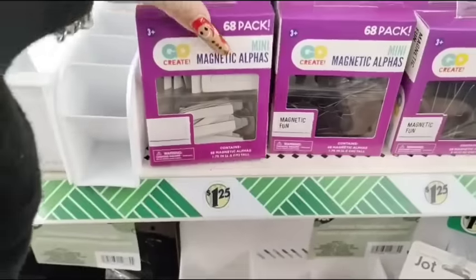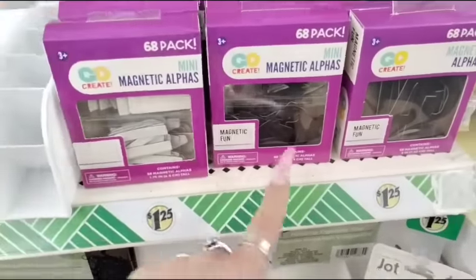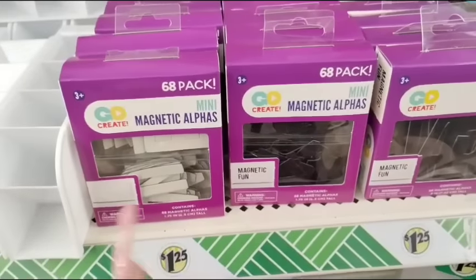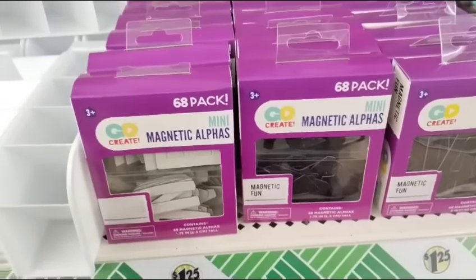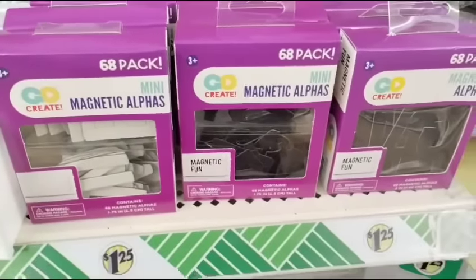They do have the 68 pack of mini magnetic alphas. They have it in the gray and in the black. I think we've seen those before, but in case you didn't join us in our last Dollar Tree shop with me, here they are. They do have some good books.